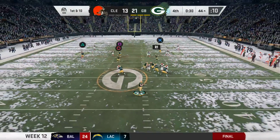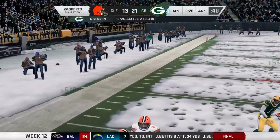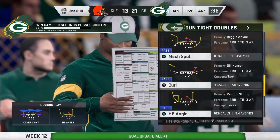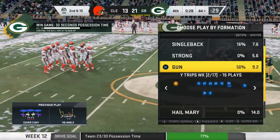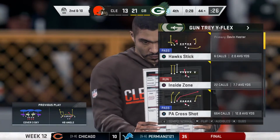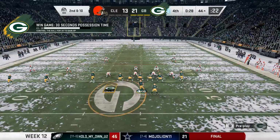On 1st and 10, Vernon. And that is incomplete. And that's one he's got to be happy to have back. There wasn't a hole open in the zone. You'd have to think on early downs like that first down there, need to be a little bit more careful. Yeah, fortunately for him, got a couple more downs to play with. After the incomplete pass, here now is 2nd and 10.